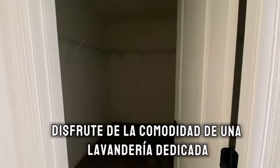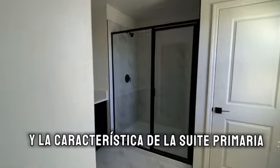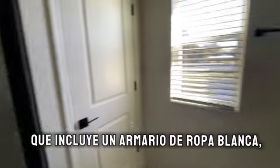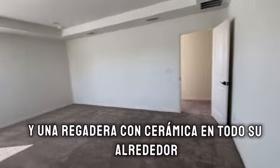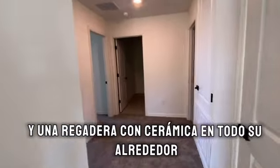Enjoy the convenience of a dedicated laundry room, and the primary suite features a walk-in closet and connecting bath that includes a linen closet, extended dual sink vanity, quartz countertop, and walk-in shower with tile surround.